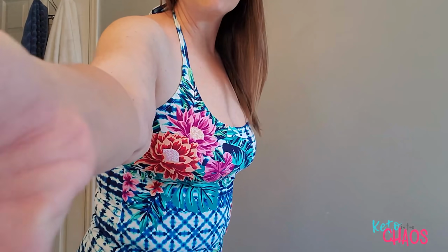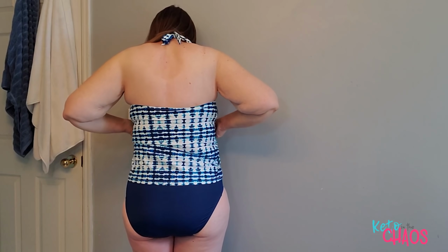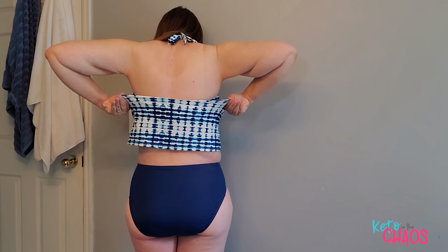Whereas the other one exposes my back, which is nice, but it exposes way too much of my booty. As you can see, this one does not overexpose the booty. Kind of holds it in a little better, which is nice. Even when it's up like a two-piece, you can see my scar is covered. Doesn't show. It covers everything.